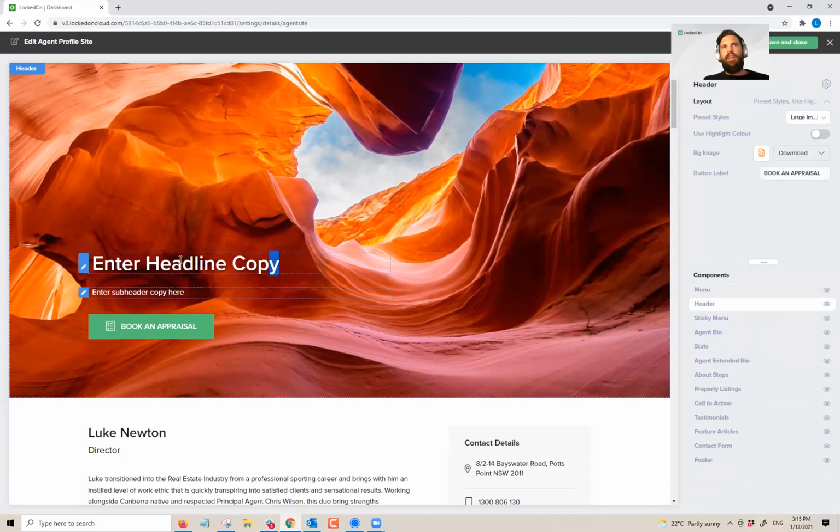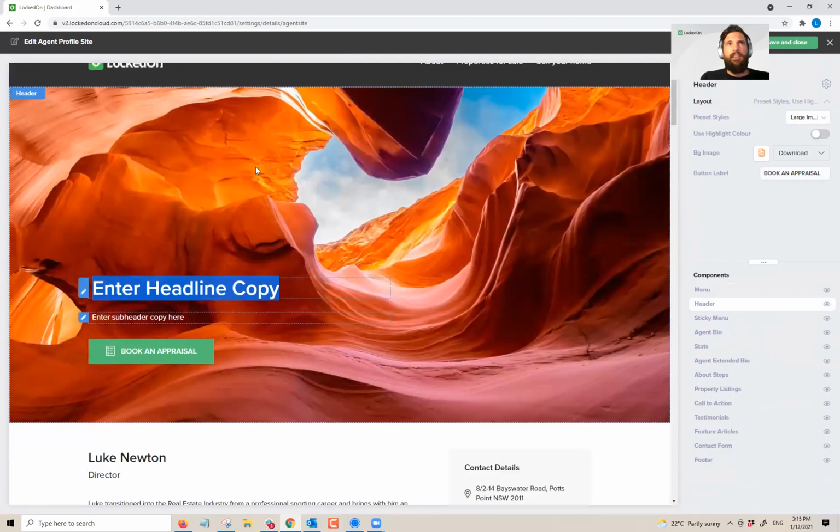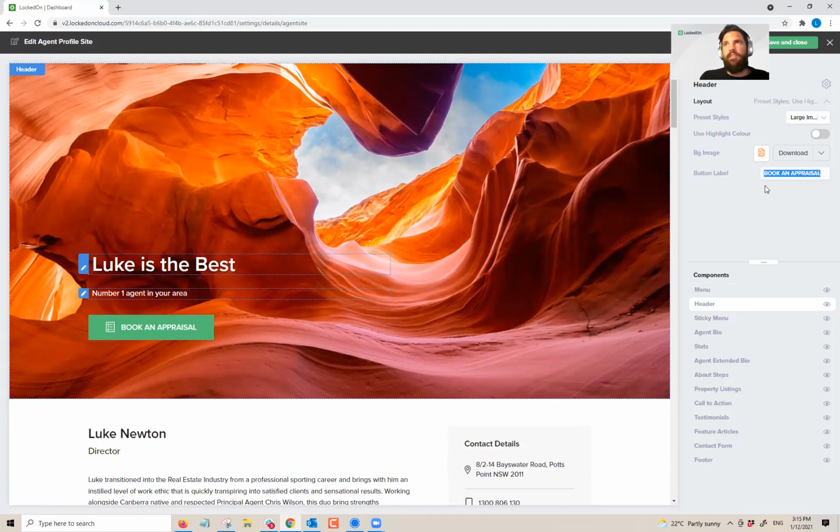You can enter your headline here. So let's just say Luke is, press tab, highlight, we delete this. Luke is the best. Okay. Sorry, you've got to click, cursor flashing in there. And then we're just going to say #1 agent in your area. The Book an Appraisal button stays there, but I can change that to be a different title.